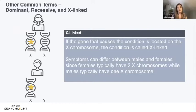Sometimes autosomal recessive, autosomal dominant, and X-linked are called inheritance patterns. But these alone don't tell us if a genetic variant was inherited from a parent or whether the variant was found on 1 or both copies of the gene. They're really just used to help us understand if having 1 pathogenic variant causes a condition, or if you need to have pathogenic variants on both copies of a gene to cause a condition, and whether the gene is located on those first 22 pairs of chromosomes or on that last pair, those sex chromosomes.